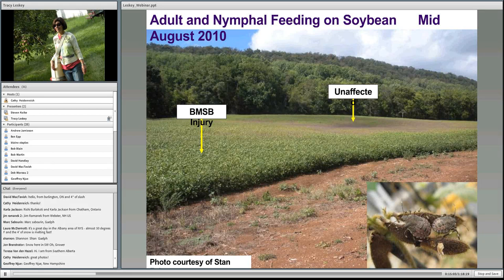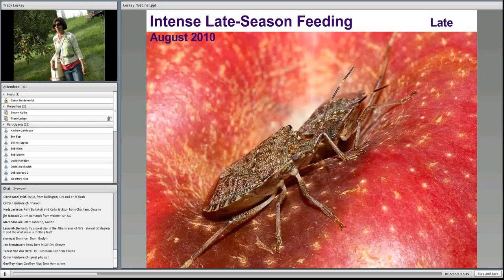And this was a major issue for soybean growers here in the Mid-Atlantic. And so the soybeans could not be harvested correctly, and of course there were losses as well. Also, in late August, we see this intense late season feeding period just prior to them entering overwintering.